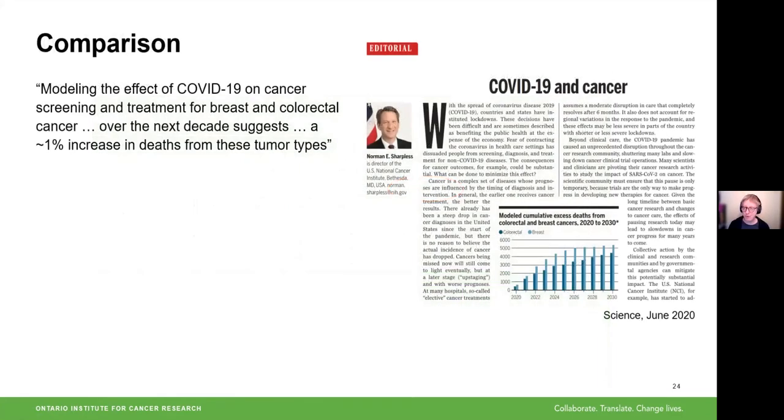There's not a lot of references to compare it to, but there was one early report in an editorial from the group in the States that are involved in the CISNET modeling program and Dr. Sharpless from the National Cancer Institute. And they showed a very similar thing, although the details aren't in the editorial, and they showed that there's about a 1% increase expected in the number of deaths for breast and colorectal cancer.